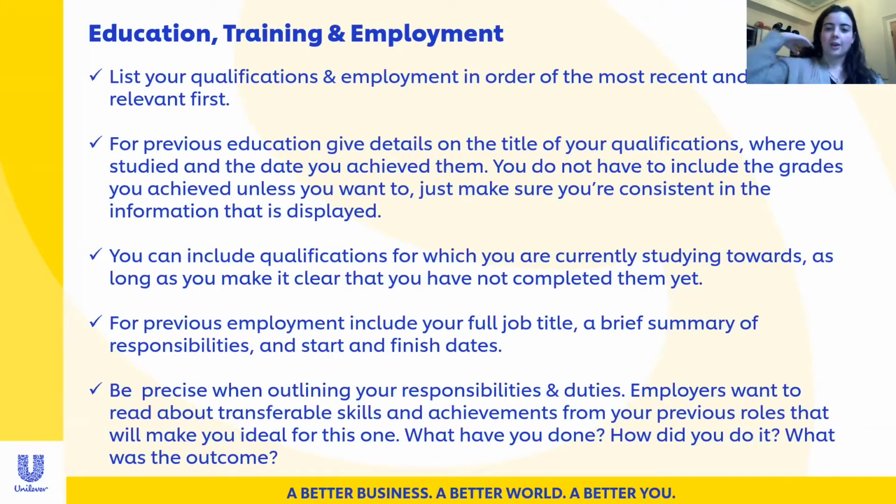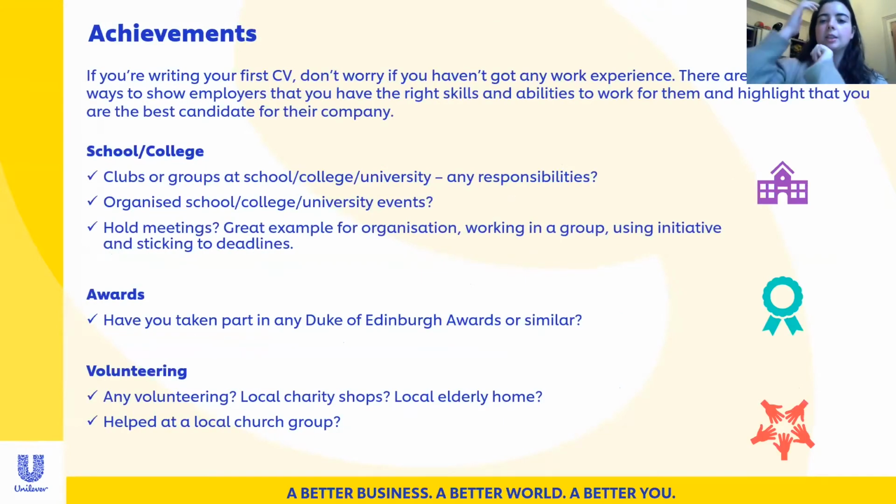So the next bit is the achievements. I'm conscious a few of you have probably written a CV, or you're probably writing a rough draft, so don't worry if you don't have tons of work experience. We're not expecting you to have loads at all. There are plenty of other ways to show employers why you have the right skills, why you are a good candidate and why you would be a good fit for a role. So always good to include.